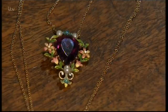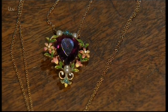Well, I've got a bit of a dilemma. Either I'm going to buy a mountain bike, for myself, or carpets for the lounge. So we'll see. Bit of a dilemma, this. It's carpets for the lounge, or it's a mountain bike. That's your choice. Coming up now is the amethyst pendant.